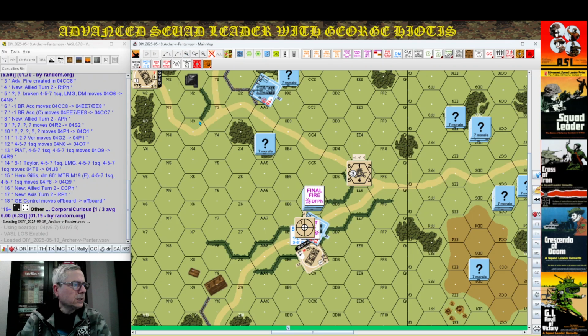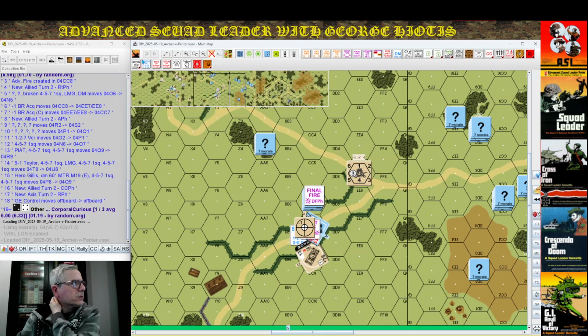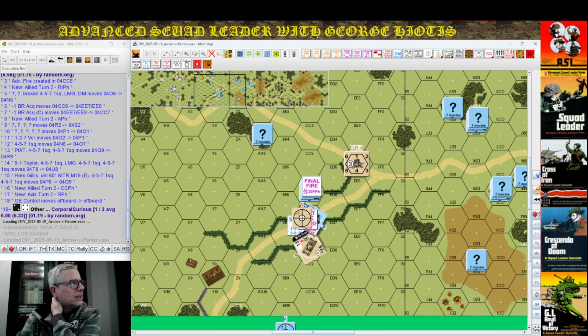All right, so the Sherman is going to fire on the stunned Panther, because this Panther up here is a long shot. The other thing you can do when you're playing a big scenario is have this status screen, so you don't forget about your enemy and you don't forget about your units that are all the way in the back. You get an overall scope of the board.